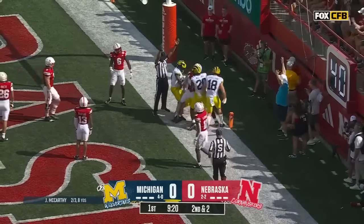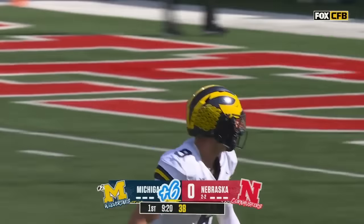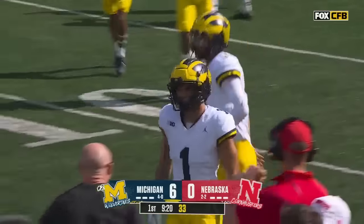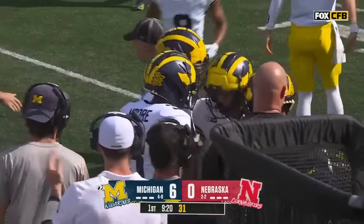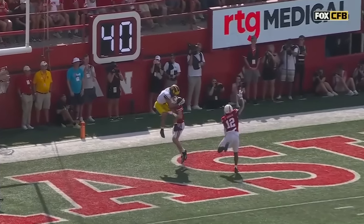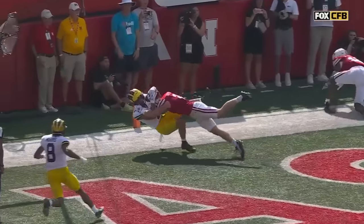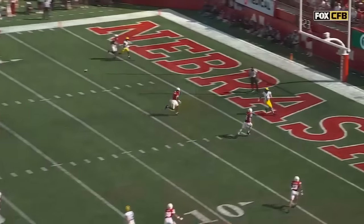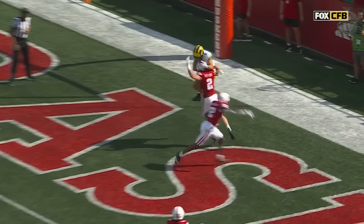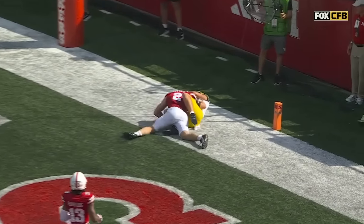Who's got a touchdown? Wow! That is unbelievable. That is fighting hands and distraction drill. That's fighting contact. And he just pins it against Gifford's helmet and doesn't lose control. How did he do this?